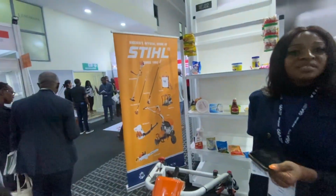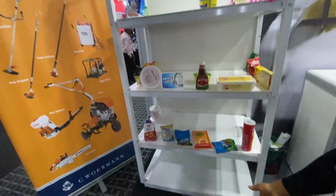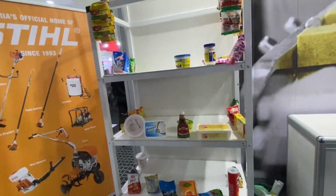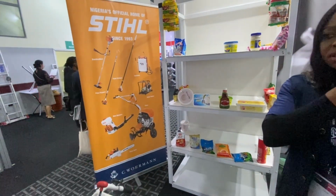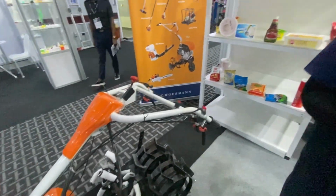So besides this, do you have other equipment which you are into? Oh, okay. So we produce machines that fill and seal contents. We produce a lot of them. And is your office located in Nigeria? Yes. Okay. Do you have a business card with you?